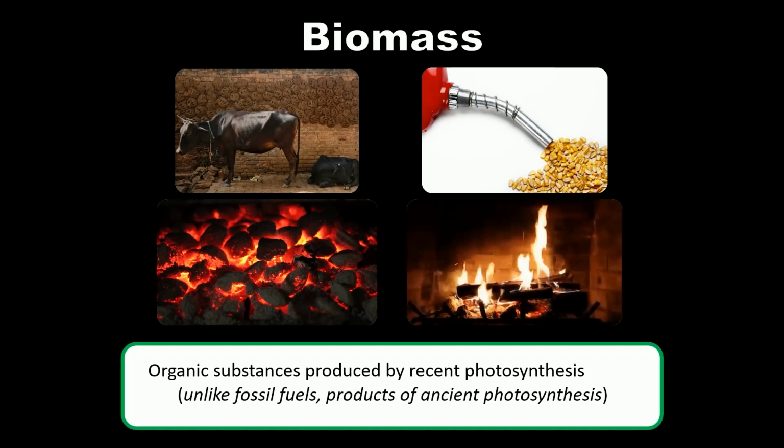So simple products that you don't need fossil fuels for, we could just make from available crops that we have, and they could be used in a gasoline-type fuel. So that's another way that we could get biomass fuels. And incidentally, as a bonus, your car exhaust will smell like French fries. Not a joke, it really will.